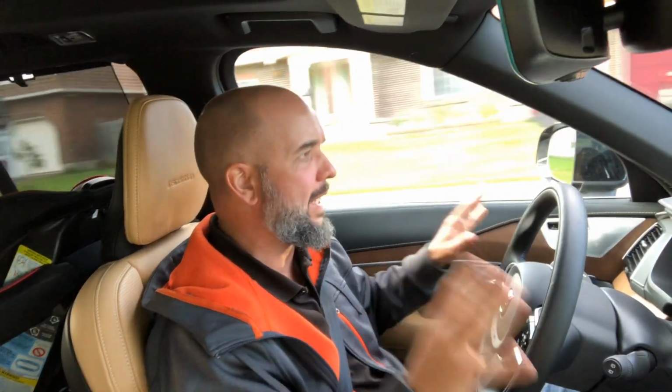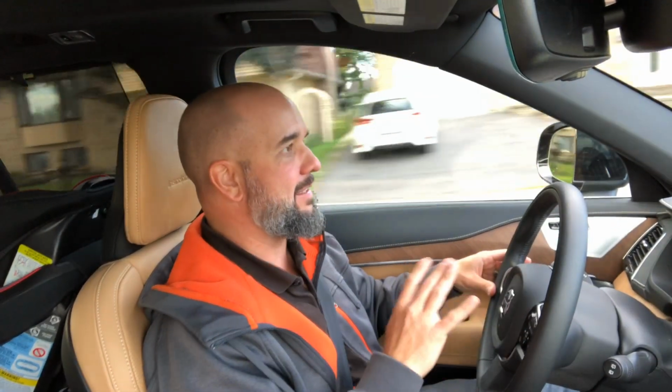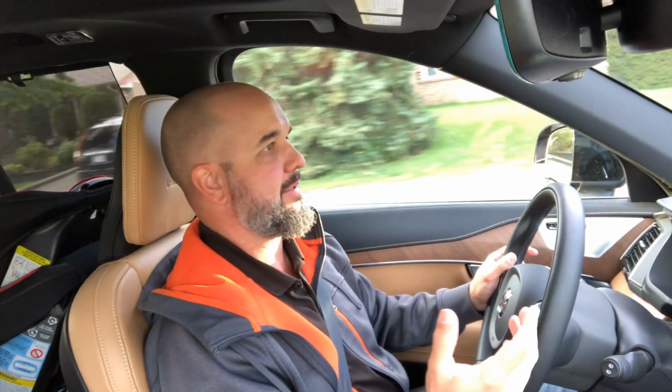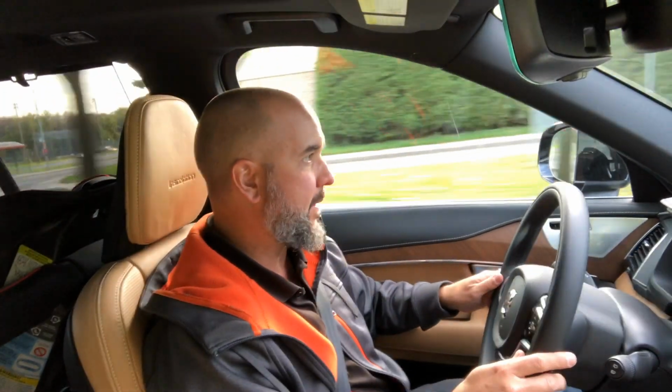It feels the quietest, and that's not because I drove a T6 last time and a T8 before that or whatever. This is the best sorted of the lot that I've driven so far. So maybe there are numerous constant evolving improvements made to the assembly line to make the XC90 drive better and better and better.